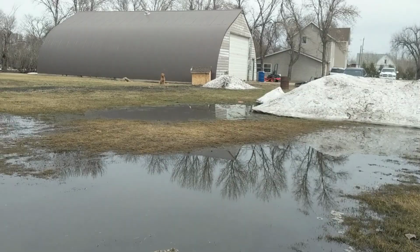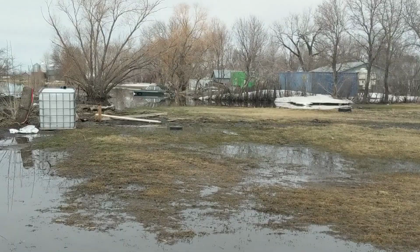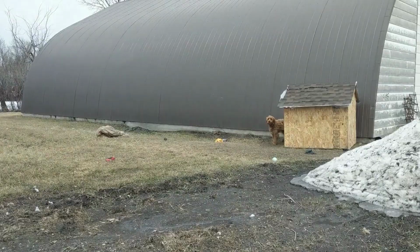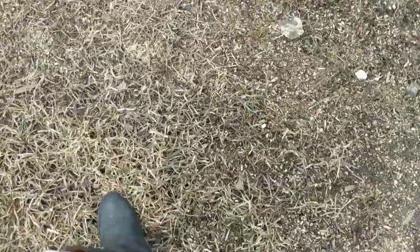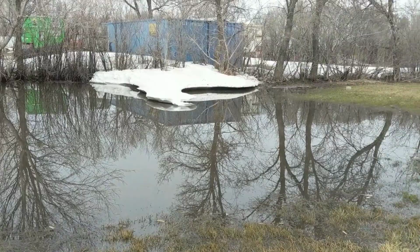I'm going to see if I can zoom that in for you guys a little bit. That's our neighbor's car over there, standing half in water. There's my Goldie girl. Hey, Goldie! And here, this is our backyard. You can see a little bit of snow still needs to melt.